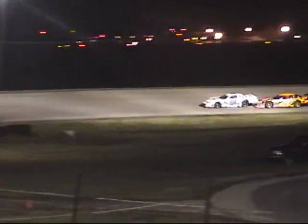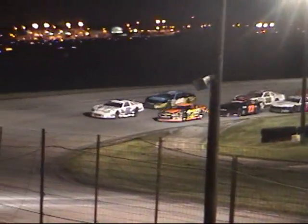Cook still side by side with King. Give the advantage to Justin King. Dean Cook battling back to the bottom. Spin on the back straightaway. Yellow flag going to come out.